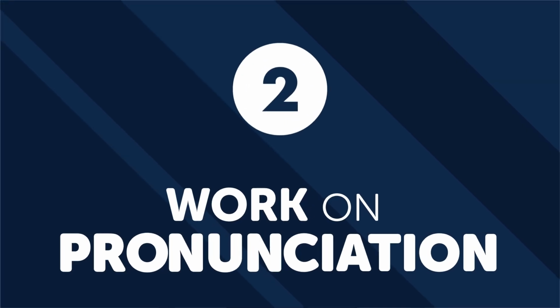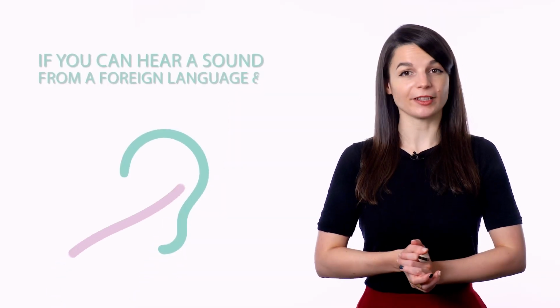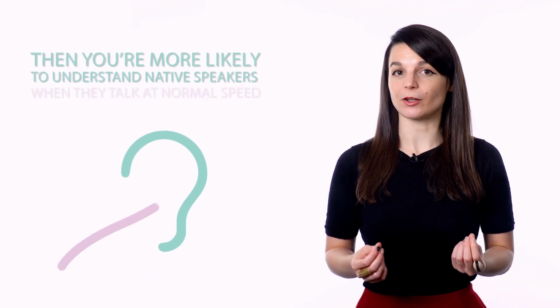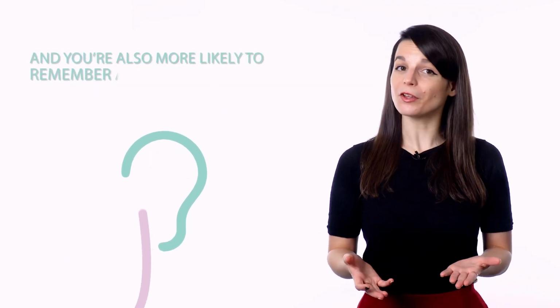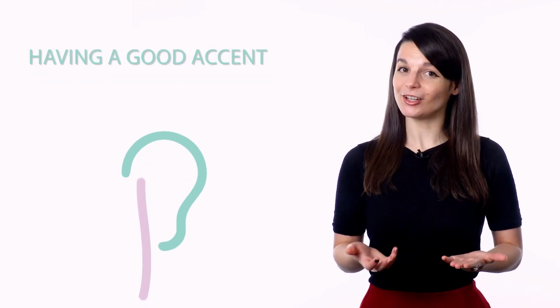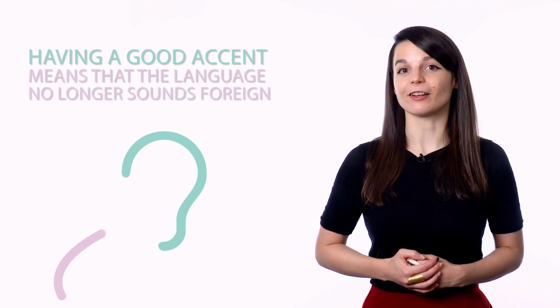Number 2, work on pronunciation. Pronunciation is often an overlooked skill when it comes to learning a foreign language. Most people think of a good foreign accent as a luxury rather than a necessity. But what most people don't talk about is how having a good accent boosts your listening and comprehension skills. If you can hear a sound from a foreign language and know how to make it yourself, then you're more likely to understand native speakers when they talk at normal speed, and you're also more likely to remember any new words or phrases you come across. Having a good accent means that the language no longer sounds foreign.